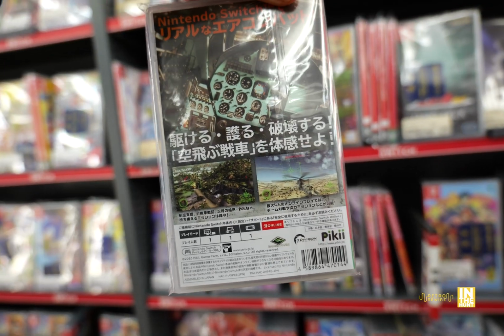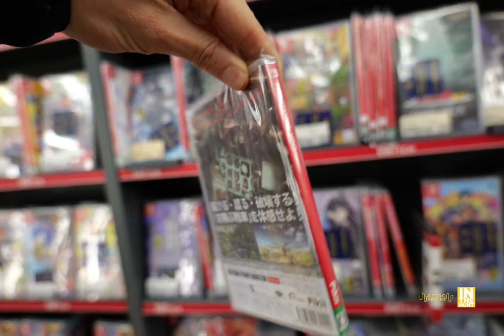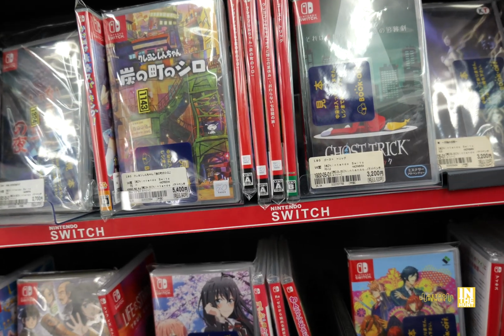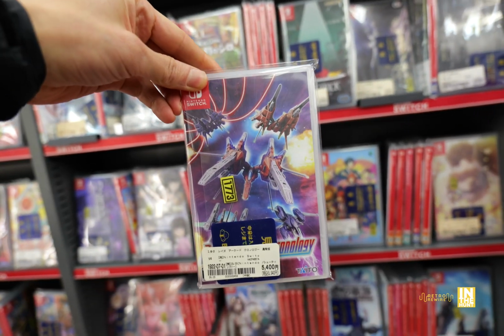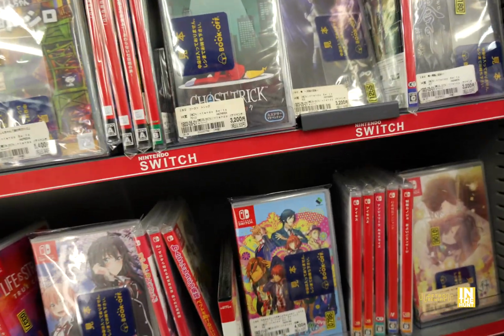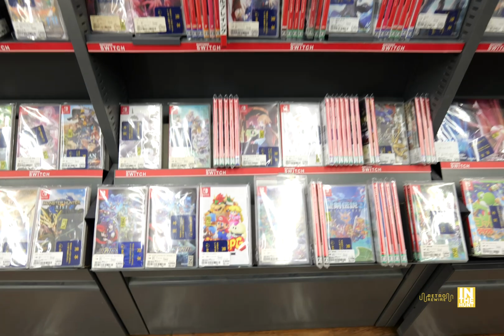Here's a little, what kind of game is this? Like a shooter simulation type, Air Missions Hind. Could be an interesting one, by Piki, published by Piki. And then Ghost Trick, which I believe the physical edition is Japan exclusive. And then here we have the Ray Collection, which is an amazing collection. I have that. Absolutely recommend that.